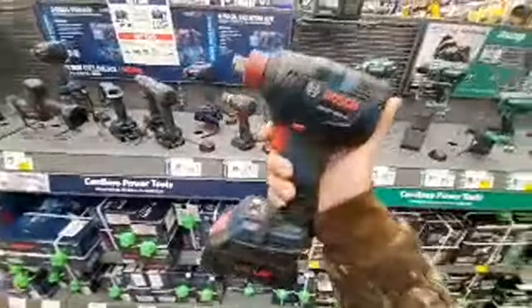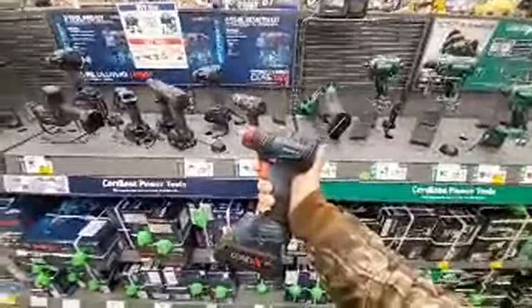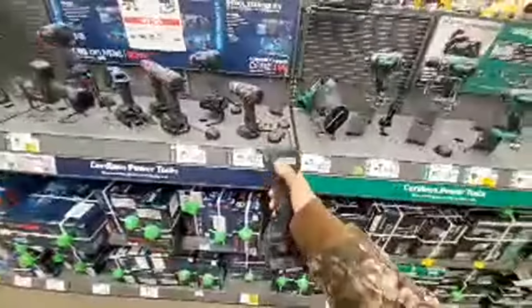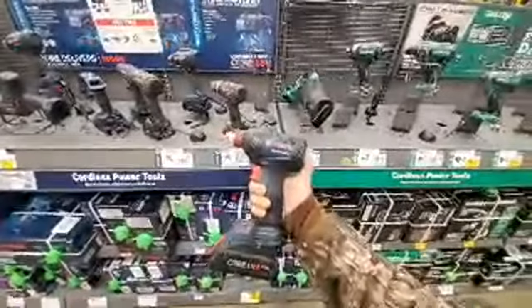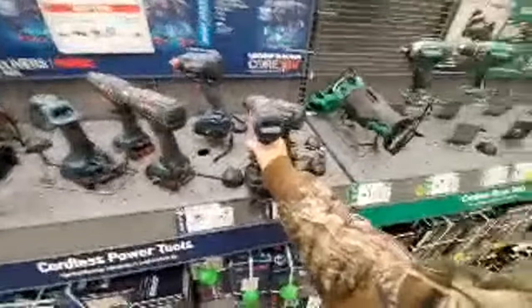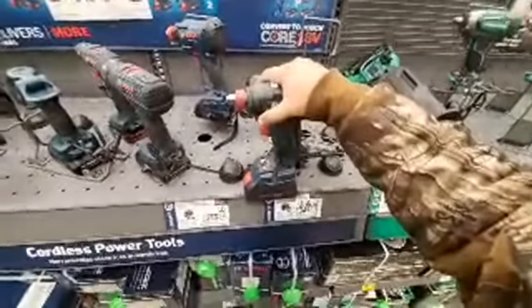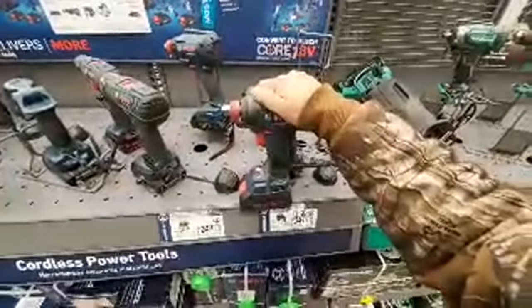This is probably the best impact kit you're going to get. I think it's back up to $149 on Amazon. I'm going to do a video probably within the next week ranking all the impact drivers. This is my opinion. You're going to be a little shocked where this one comes in, because I don't think it's as well made as the original Freak. But all things being considered, it's a great buy.